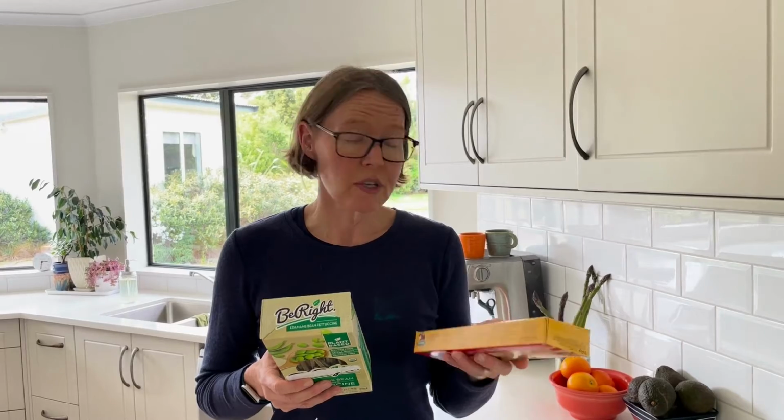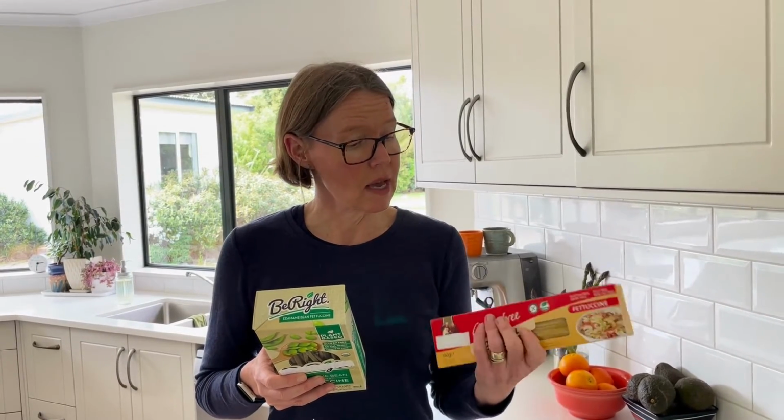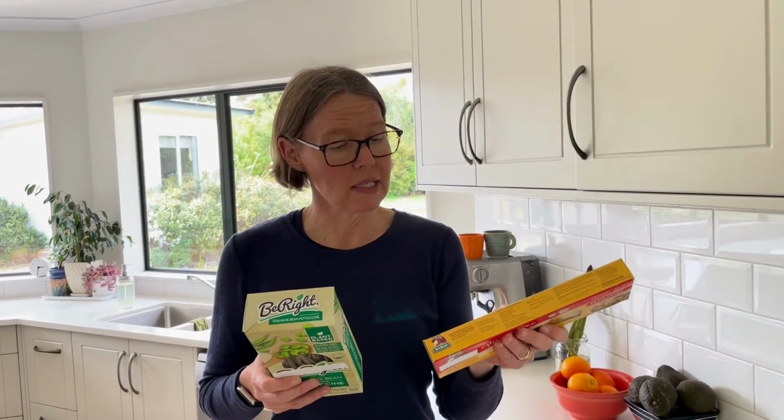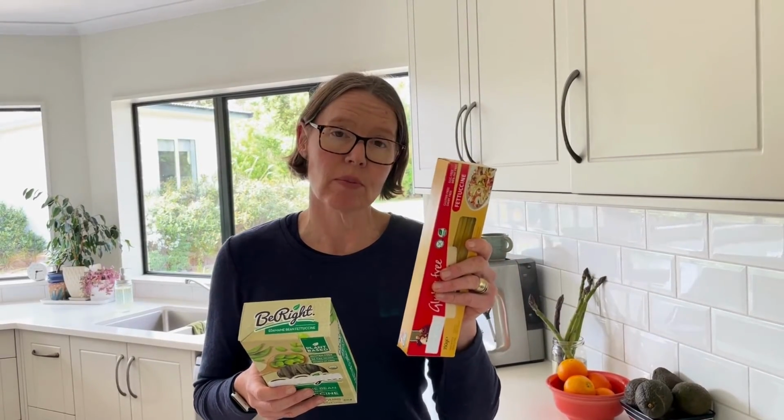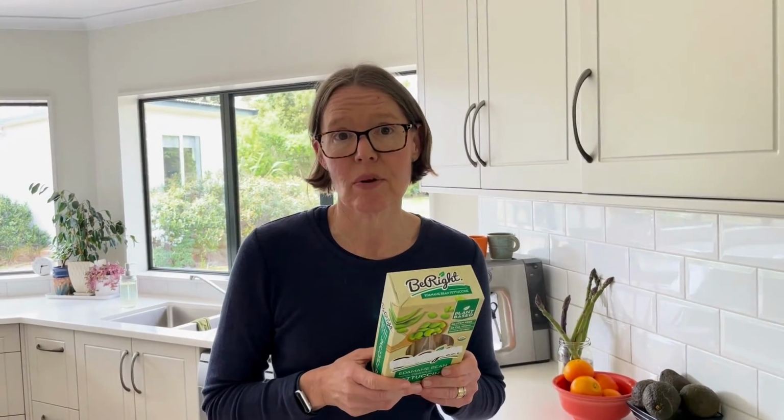And how can you tell if a food is higher in fiber than another food? Well, you can look at the 100-gram column. So for example, this rice pasta has 1.1 grams of fiber per 100 grams, whereas this one has 6.7 grams of fiber. And so this one is definitely higher in fiber. And when you are looking at the label, you want to choose foods, when possible, that have more than 6 grams of fiber per 100 grams.